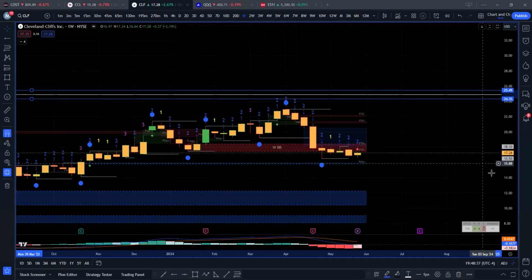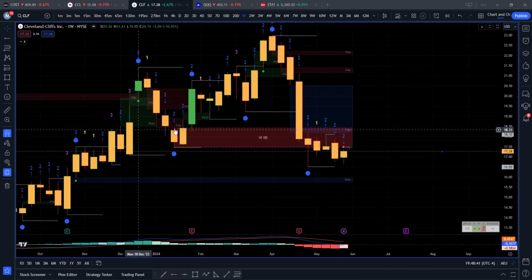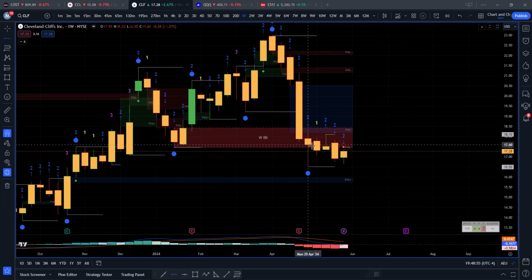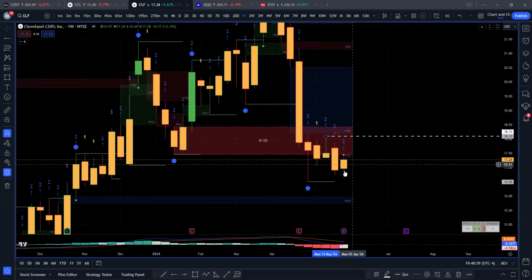Looking at the weekly, so on the weekly, we do have, what's the word I'm looking for, a bearish breaker block, right? We came into it and then we're out, but again, looks like we're about to retest. So what I would look for is again just a little bit of resistance around 18.10.